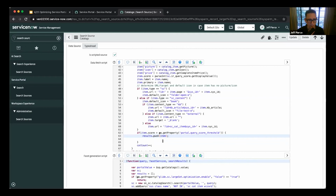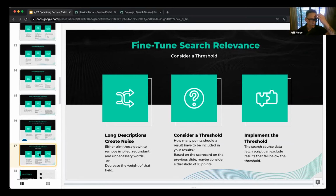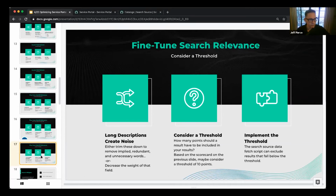Yeah, but play with that carefully, because you don't want to clip content that you don't want to clip. So that threshold should be very low. But that's how you do it. All right. Okay. All right. So that's what I've got for you for fine-tuning your relevance.